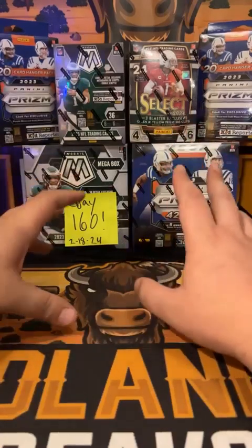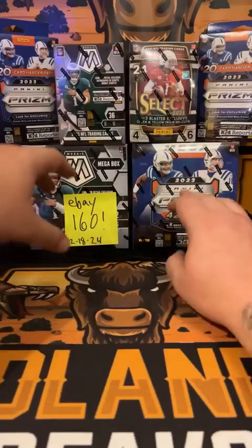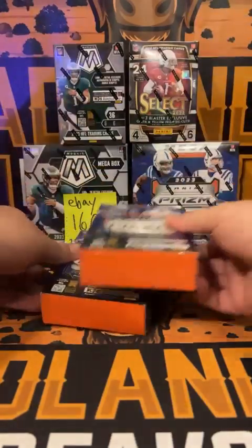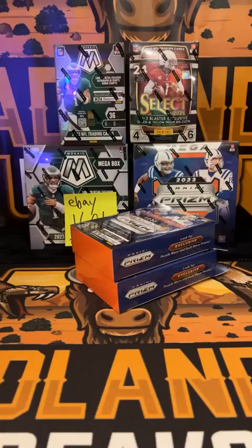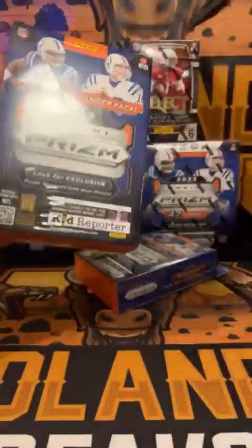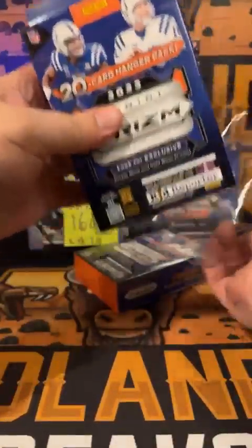All right, let's get started, guys. 23 Mosaic Mega, 23 Prism Mega. We got them both popping off here tonight. There's our hangers, and there's our blasters. I always like to do the hangers first. That's what we're doing. Not going to change anything up with that tonight. So first Prism hanger, guys. Good luck. See what we can get here. Away we go.